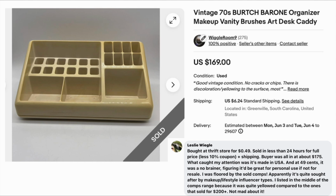Okay, Leslie Weigel, bought at a thrift store for 49 cents. Sold in less than 24 hours for full price, less a 10% coupon, plus shipping. Buyer was all in at about $175. What caught my attention was it's made in USA, and at 49 cents, it was a no-brainer, figuring it would be great for personal use, if not for resale.